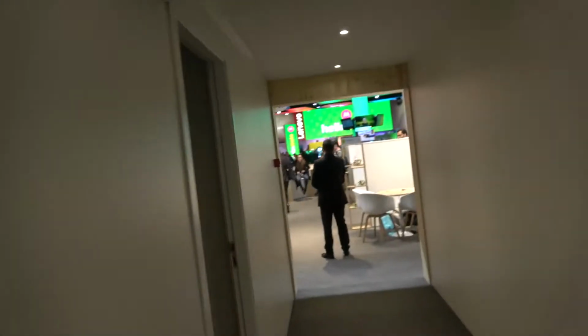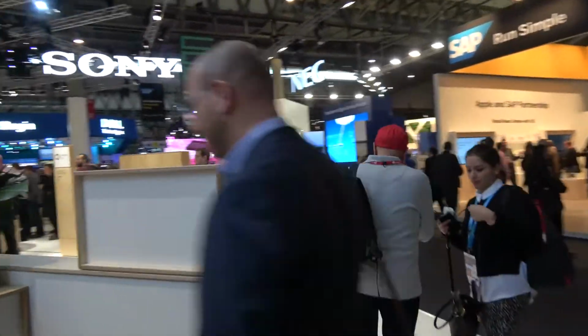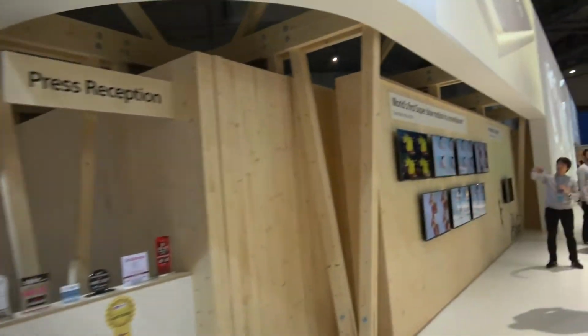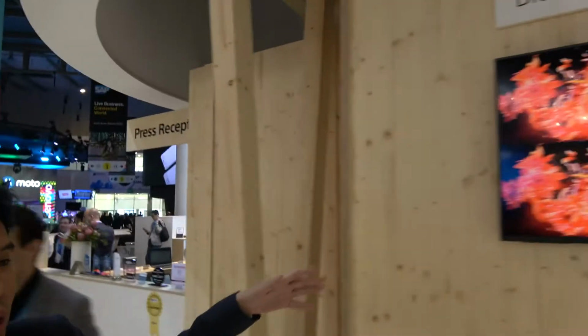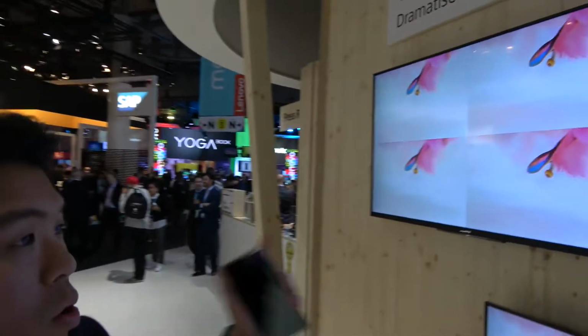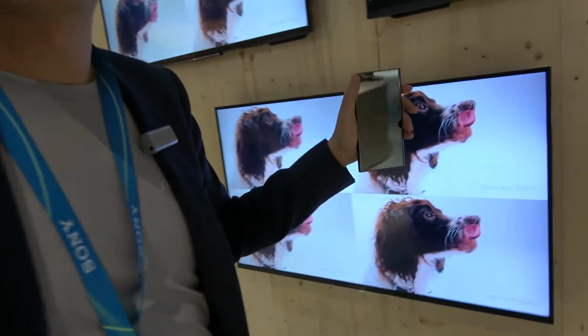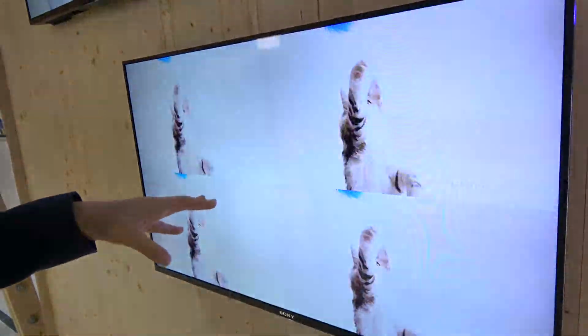That's awesome. Can we go just outside to your booth? Check it out over here. There you have the slow motion demonstration right here. Can you show it off? Yes. Here you can see some videos recorded with this new camera. So these are the 960 frames per second videos, and you can see all the details with a super slow motion that's 4 times slower than the competitors.